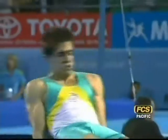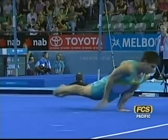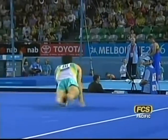And the double circles. Now, see, ideally, the body line needs to be straight here, but it's very arched and the knees are very close to the ground. Judges have been asked now to watch for quality shape and leg style.